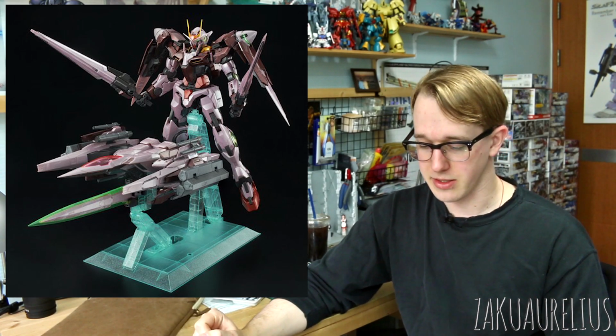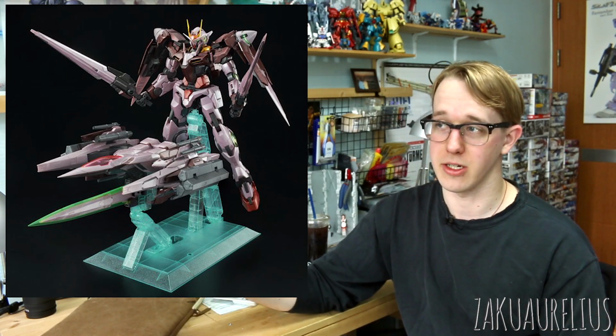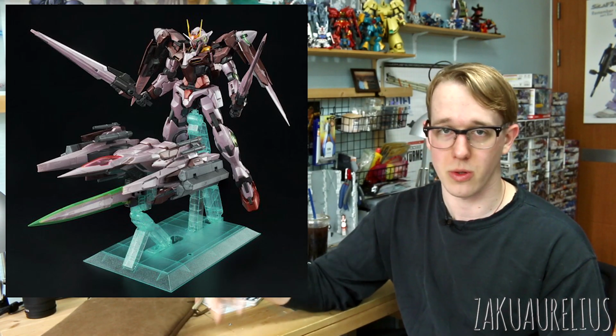It also comes with the stand. It comes with a stand just like the regular kit does, but in this case it's that clear sparkly green, so it looks really good with the whole thing. It kind of completes the whole 00 look on that. The whole thing is that this year is the 10th anniversary of Gundam 00, so that's why they're releasing this.